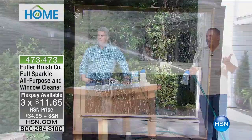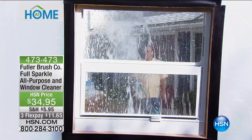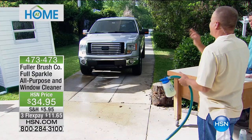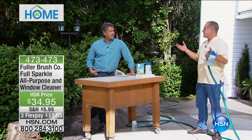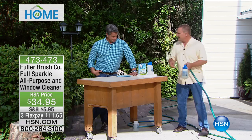Well, I'm standing here with the garden hose, washing the outside windows of the house. You know, nobody likes washing the outside windows, but with Full Sparkle, it makes it so simple. We've given you a detergent that you put into this container. And there's the rinse phase. And there you rinse, you turn the hose off, and your windows will dry spot-free and streak-free with no paper towels, with no climbing up onto a ladder, with no running around with a kitchen chair trying to get to your windows.